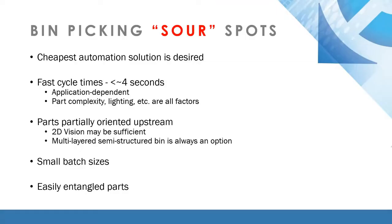Small batch sizes, that's just kind of general automation. With the investment that the system requires, you want it to be running as often as possible, right? So if you have small batch sizes, the system might just be sitting idle, unless you have many, many batches that get processed one after the other.